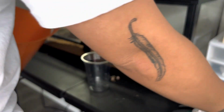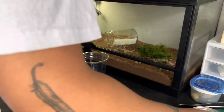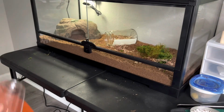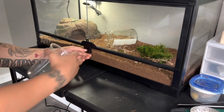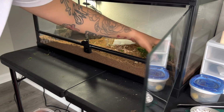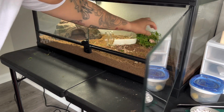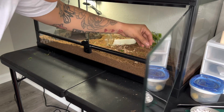So I'm about to put something a little simpler in there because, like I said, he is a juvenile leopard gecko. Just going off the things that I'm learning, I'm not in any way trying to sound like an expert because I'm not. If anything, I'm just trying to learn how to care for my leopard gecko properly, especially because I got him as a baby.